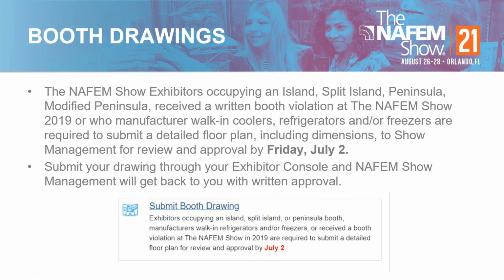NAFEM show exhibitors occupying an island, split island, peninsula, or modified peninsula, who received a written booth violation at the NAFEM show in 2019, or who manufacture walk-in coolers or refrigerators, are required to submit a detailed floor plan, including dimensions, to show management for review and approval by Friday, July 2nd.